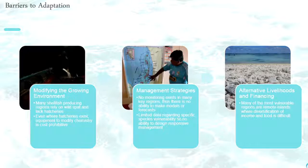And then alternative livelihoods and financing, often that's impossible or very difficult because these most vulnerable communities are in remote places, perhaps that there is not many other industries that are available for diversification. So that's one of the challenges.